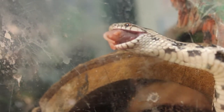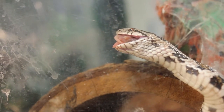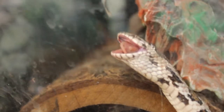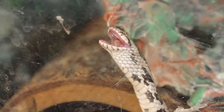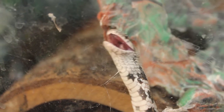That's a good shot right there. On the hatch.